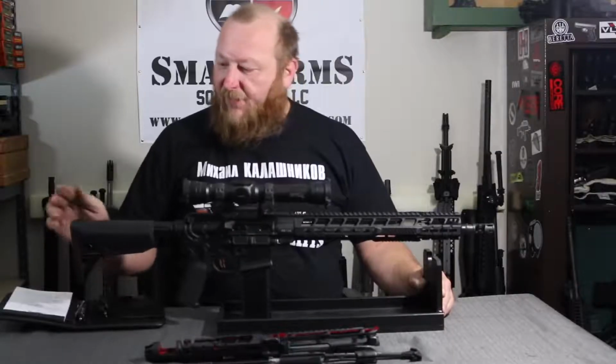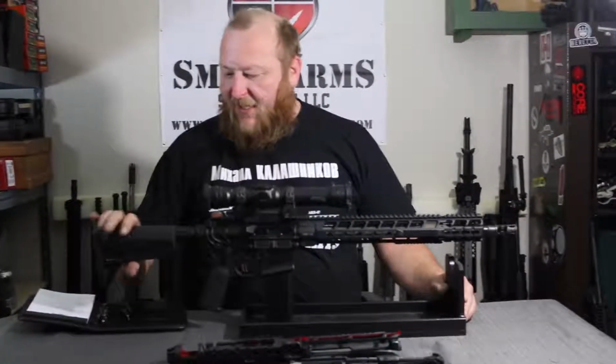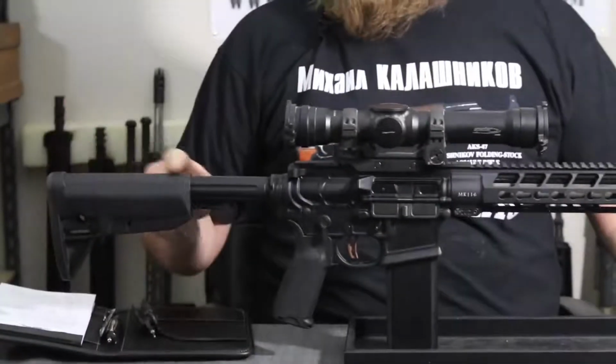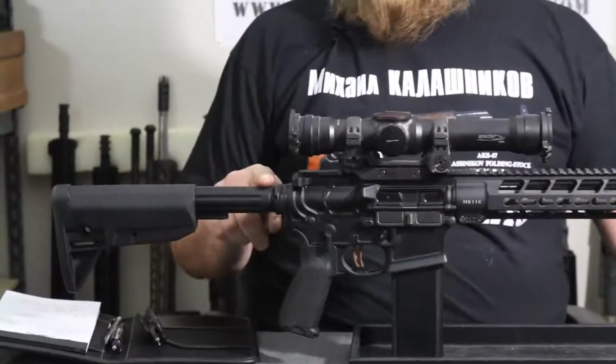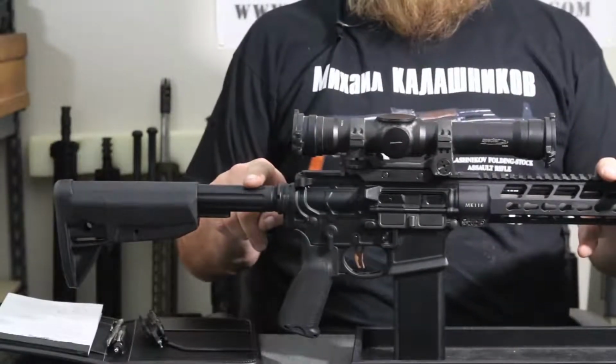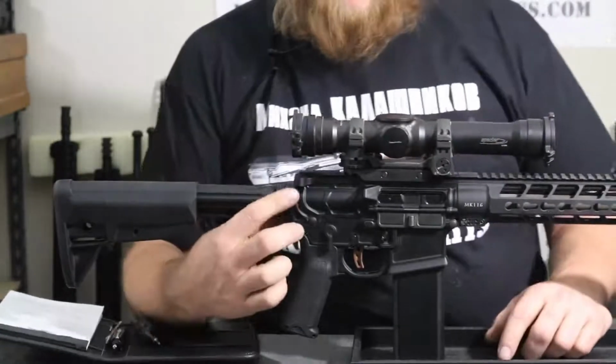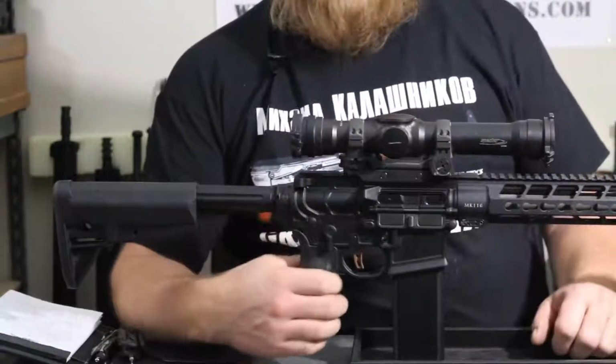Starting from the stock, this is a BCM grip stock. It's definitely a little on the tight side. Now, the receiver extension is something we're definitely going to be talking about, but we're going to come back to that because we're going to disassemble this so you can see what we're going to be talking about inside of there.